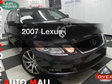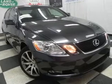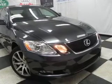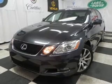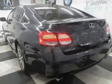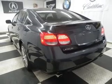2007 Lexus GS 350. If you're looking for a first-rate auto, this one could be yours today. With a reliable six-cylinder engine connected to a smooth-shifting six-speed automatic transmission, stand out from the crowd with premium wheels. You will appreciate the safety feature of anti-lock brakes. Let the outside in with a built-in sunroof.